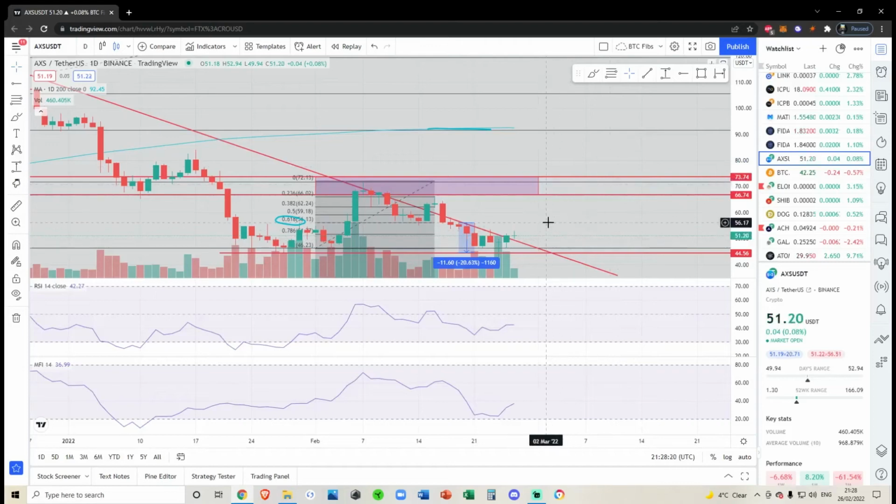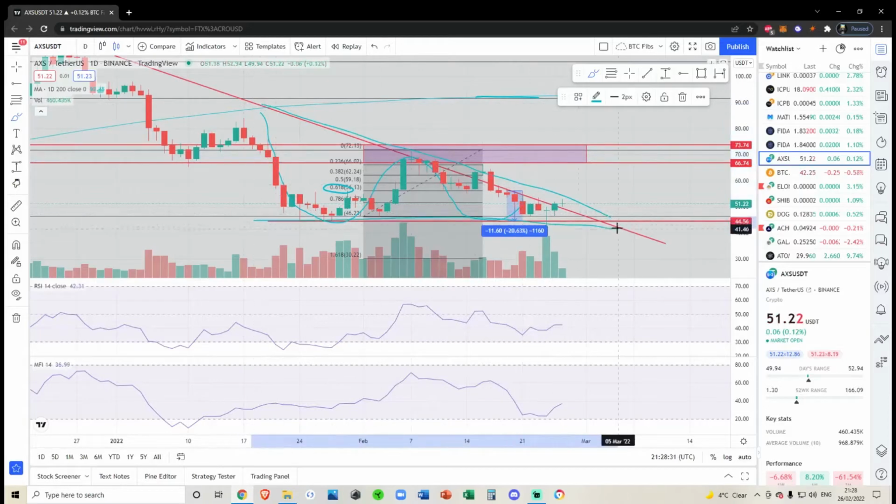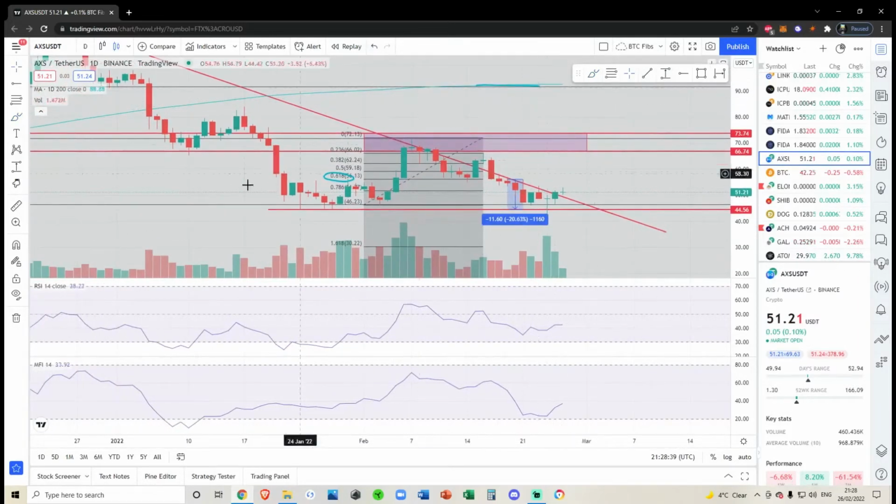Alright, quick update for Axie Infinity. In the past few videos we've been outlining how we are stuck between converging trend lines. We have been forming a nice triangle pattern for the past couple of weeks, maybe the past month. I'm not going to count the days, but we have been in this very downwards triangle pattern.